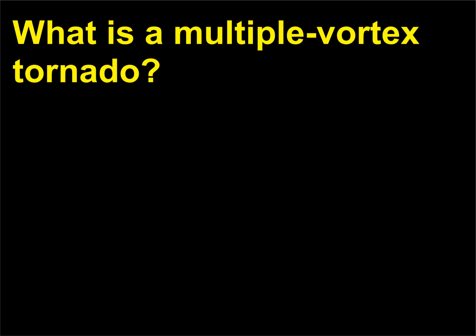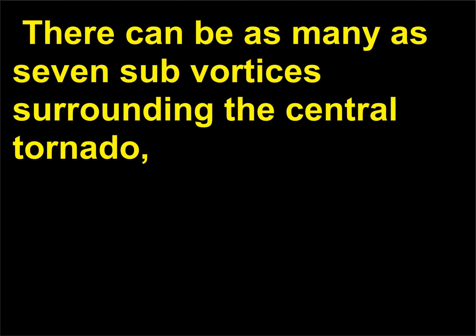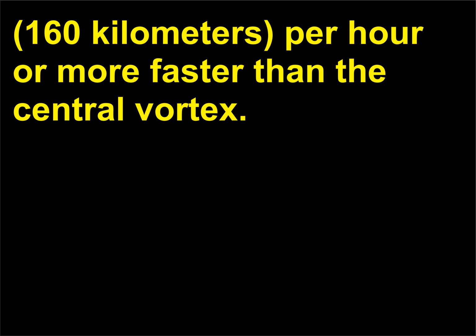What is a multiple vortex tornado? Sometimes a central tornado can be surrounded by smaller tornadoes called subvortices or suction vortices. There can be as many as 7 subvortices surrounding the central tornado, though 2 to 5 is more common. Interestingly, these smaller tornadoes tend to be more intense, with winds spinning at about 100 miles, 160 kilometers per hour or more faster than the central vortex.